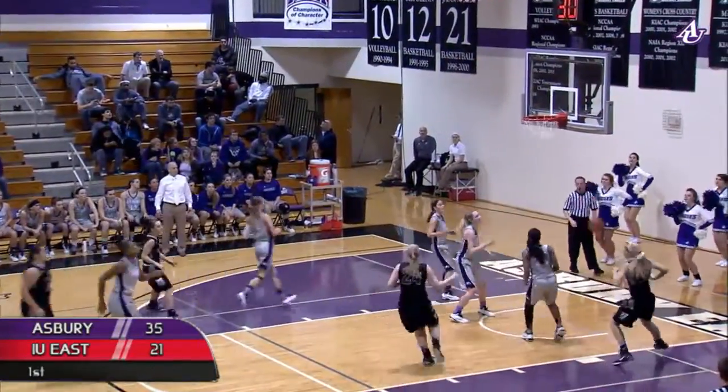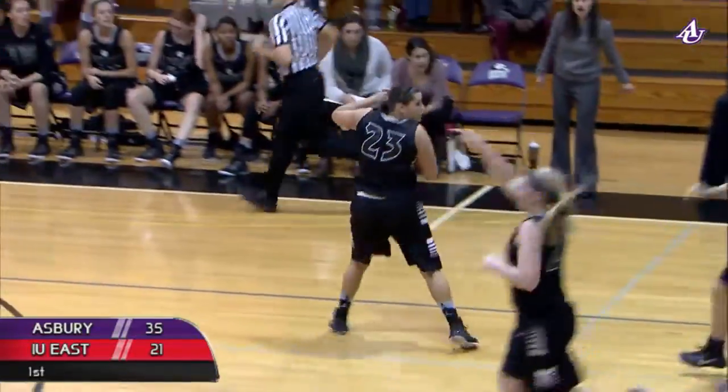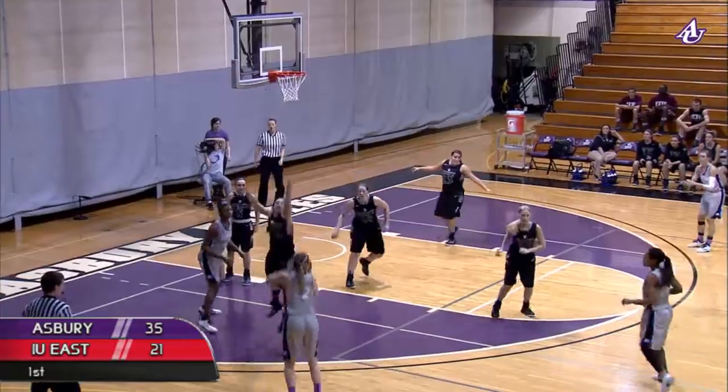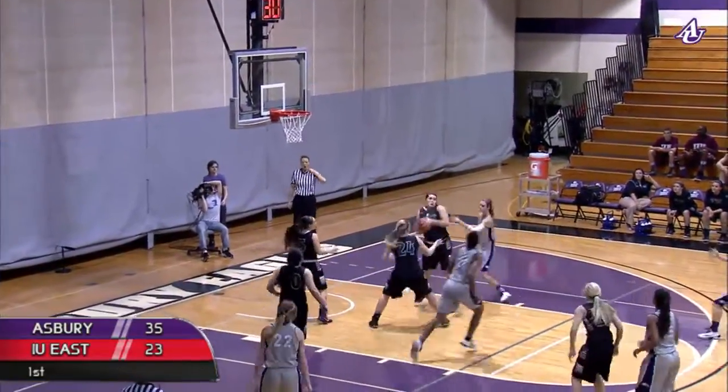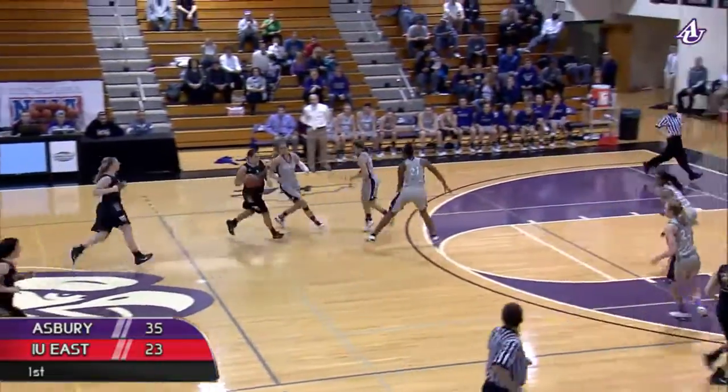And there's another shot from Campbell. She puts it up and good. She's on fire right now. Asbury's got a lot of threes. Yeah, she has been. But Asbury does not have an answer for Mackenzie Campbell right now. Here's a three-pointer for the Eagles. No good. Mackenzie Campbell with the rebound. She's playing tough right now for the Red Wolves.